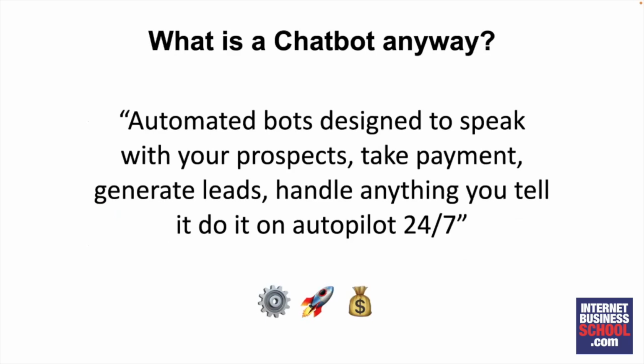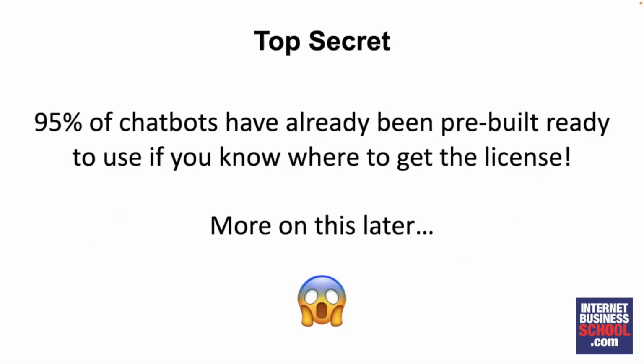So what is a chatbot anyway? Well, a chatbot is an automated bot designed to speak with your prospects, take payment, generate leads, handle anything you tell it to do on autopilot 24/7. Top secret: 95% of chatbots have already been pre-built, ready to use, if you know where to get the license. More on this later. That's right, you can cash in on this opportunity without ever building a chatbot. It's insane. I still don't understand why not many people are using this, but listen, I'm loving it because I'm making a fortune.